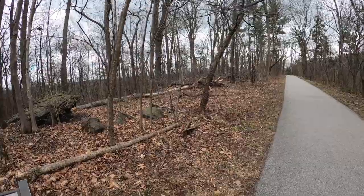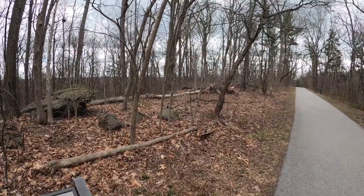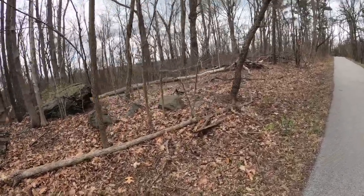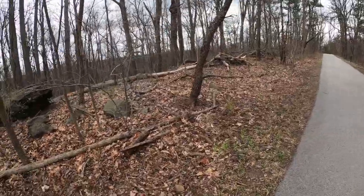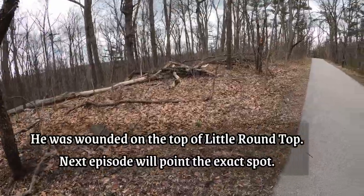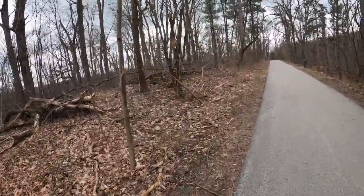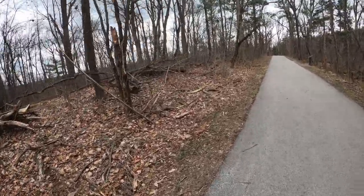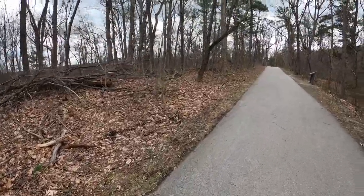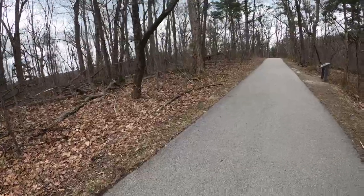A desperate battle ensued, and it ensued across the entire brigade line. The line held, but the cost was high, including Vincent, who was mortally wounded right here. So he rode up this hill right here that you see in front of me. If the wind's bad, I'm sorry. It is very windy in Gettysburg today, very cold, actually. And he came here to Little Round Top. And this is where the fight ensued.